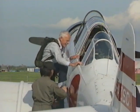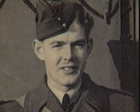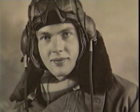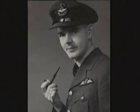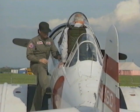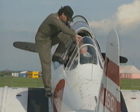One man for whom a flying career was a serious consideration was David Rushforth. David joined the Royal Air Force during World War II and was soon a qualified flying instructor on Harvards, teaching hundreds of young men how to fly and how to fight. After the war was over, he left the Air Force and until today had never flown again.